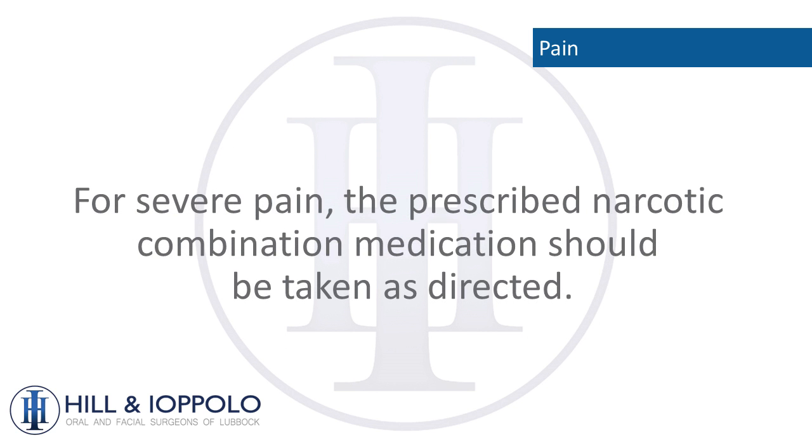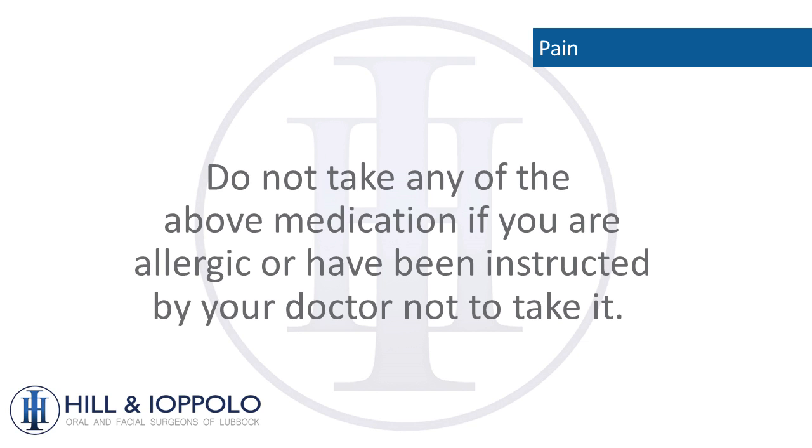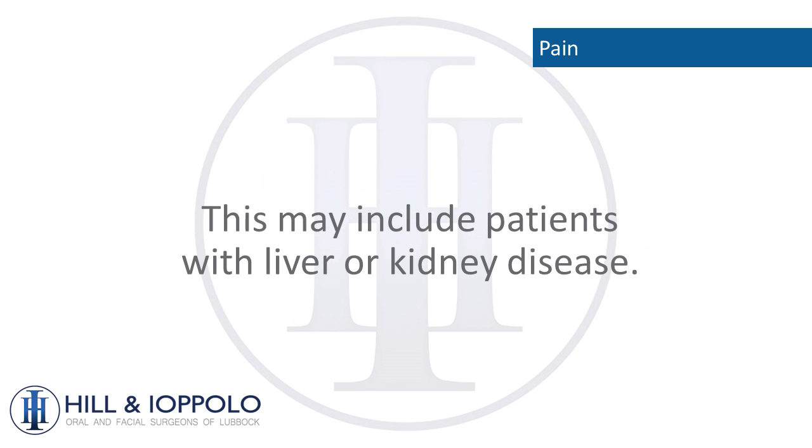For severe pain, the prescribed narcotic combination medication should be taken as directed. Do not take any of the above medication if you are allergic or have been instructed by your doctor not to take it. This may include patients with liver or kidney disease.